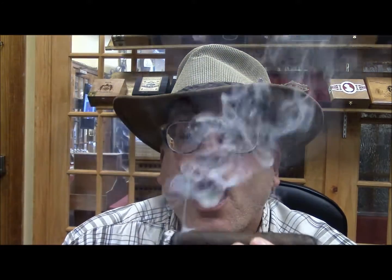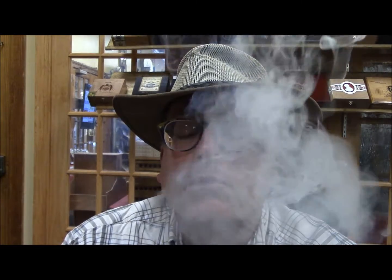Half-inch in, I can tell you this is one of the sweeter Maduros that I've had in a long time. Actually, I have to say, I think that their description so far seems to fit the bill, but that's only a half-inch in. So let's be fair. It's still a mild cigar, but mild and flavorful works. Should work for almost anybody.